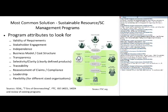If I look at the solutions out there that most people are looking towards in terms of getting a better understanding of whether their materials and resources are produced effectively, there's a leaning towards a reliance upon the Forest Stewardship Council type model, where a program is put into place that sets a set of environmental and social standards, engages the right stakeholders in the development of those standards, and tries to be as transparent as possible with what's happened, tries to provide an understanding of all of the different players in the value chain of those materials and whether they're doing the right things.